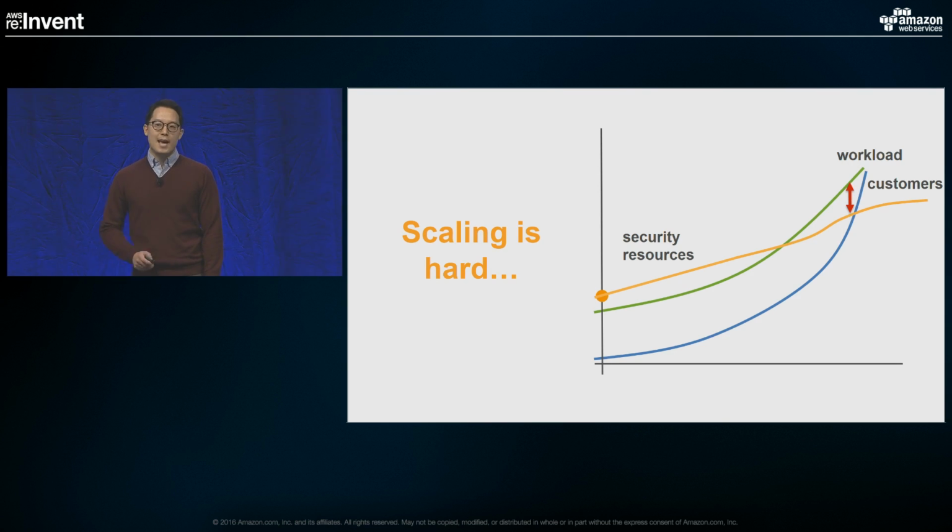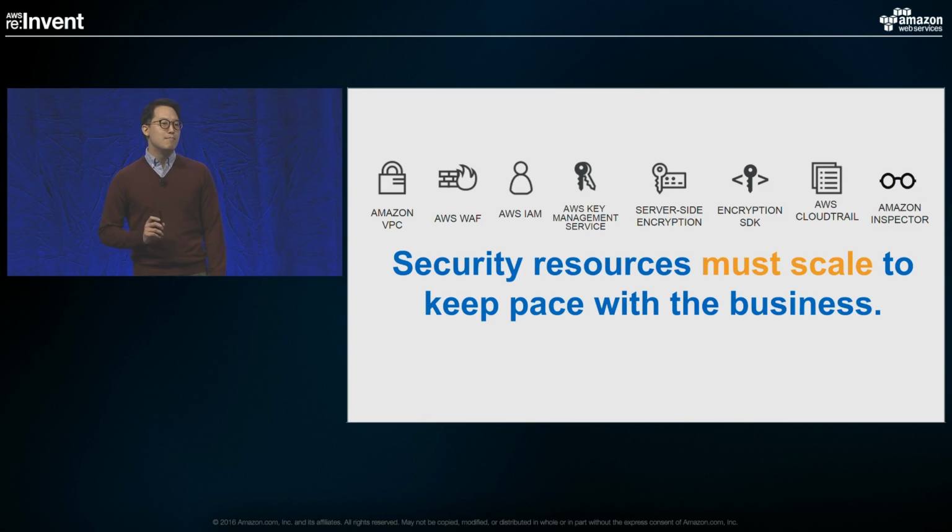Security can't be less agile than your business. This is not an option. Security resource must scale to keep pace with the business. AWS services allow you to build security at scale, and that's what we're going to talk about today.